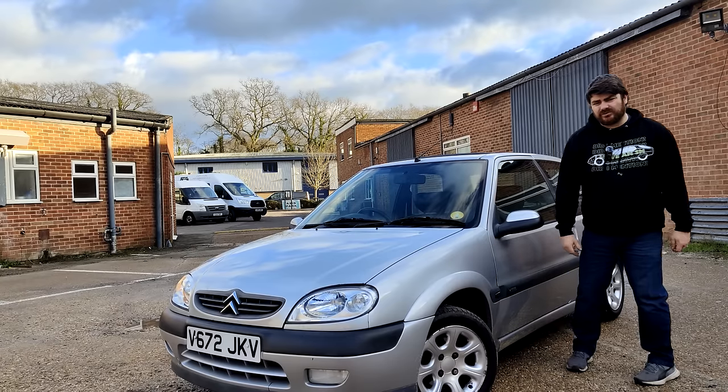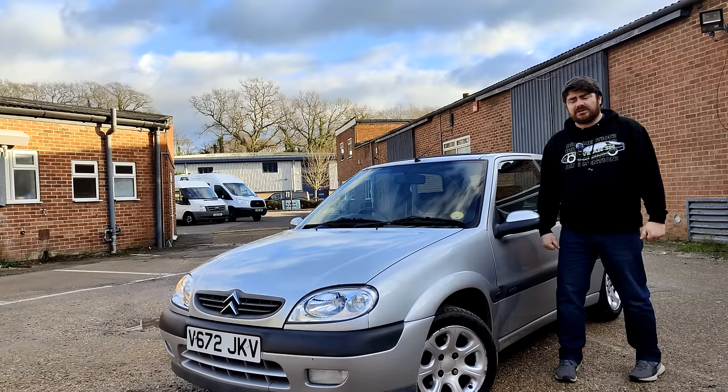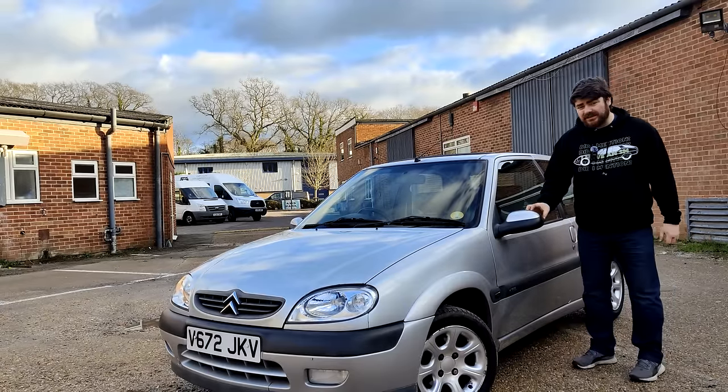You don't know if that's a lot or not, do you? Okay, let's put it another way. Citroën C6, how many of those do you think they produced in total? 23,000 worldwide. The VTS was much rarer, 6,800 at its peak.